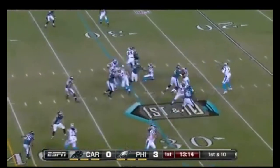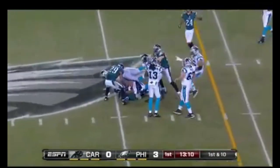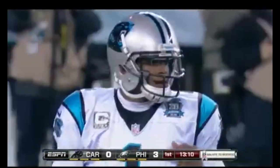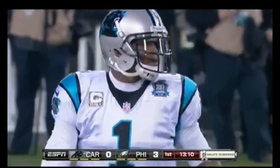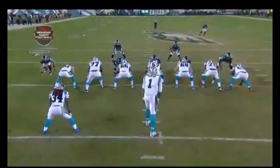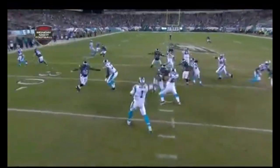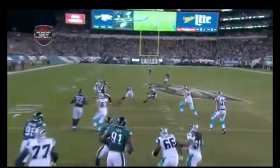From the 31, Newton's first pass attempt of the night is intercepted. 3 plays, 2 turnovers. Gary Williams with the pick. That's bad football by Carolina. It's a slant pattern to your left side. Cam is late off this play action pass, and he just forces this into a crowd, and Benjamin stopped running.